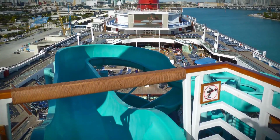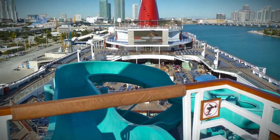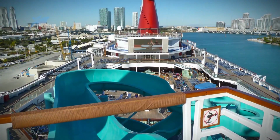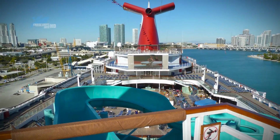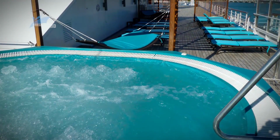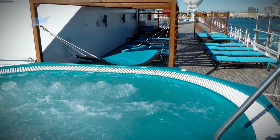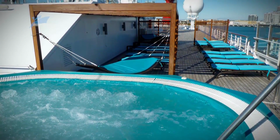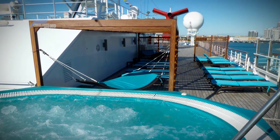Accessed via Deck 14, the 214-foot-long twister water slide tops the ship with a vertiginous series of loops down to the main pool area. Deck 14 is also home to the top level of the adults-only Serenity area, which features cushioned loungers and hammocks as well as a pair of large jacuzzis.